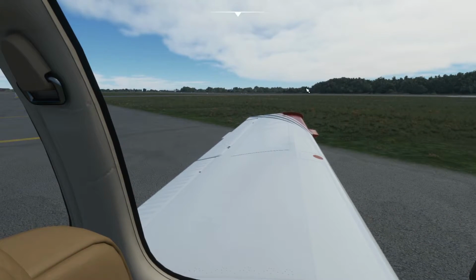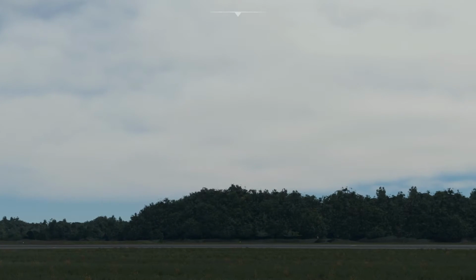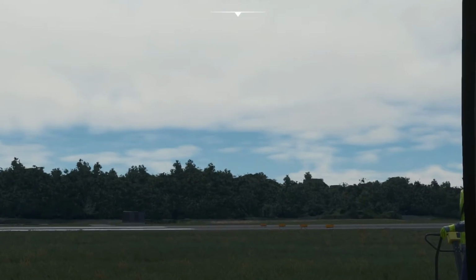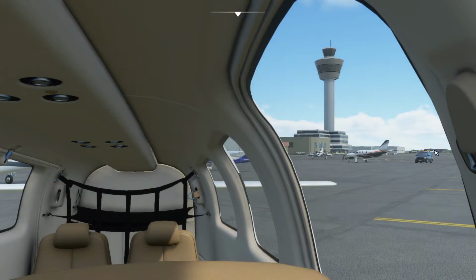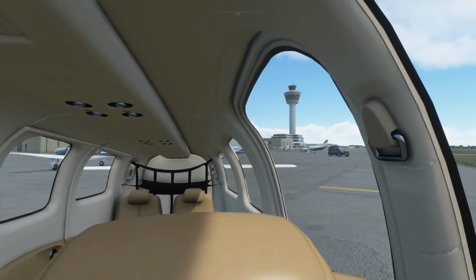The trees I have at medium, just because there's a lot of them. I'm pretty sure if I turn anti-aliasing up one more notch, we'd see less fuzziness. The buildings, there's more on the other side of these trees here. I'll show you in a second when we're in the air. But you can see a shack right there. This tower at this field is not that massive at all. But otherwise, the textures of the aircraft are pretty decent.